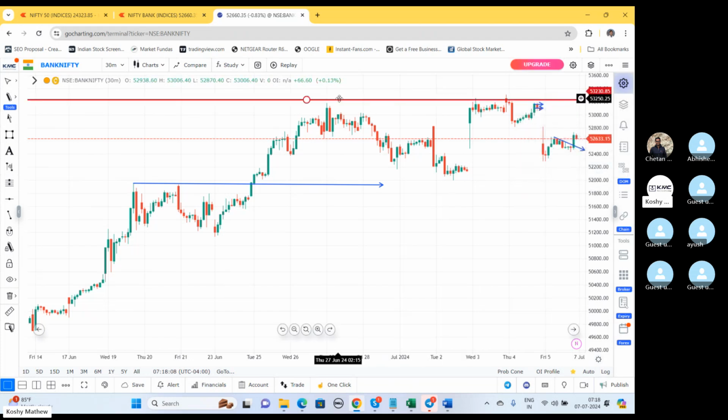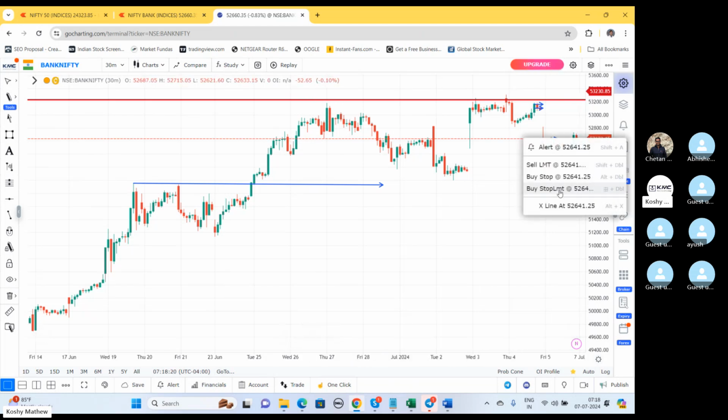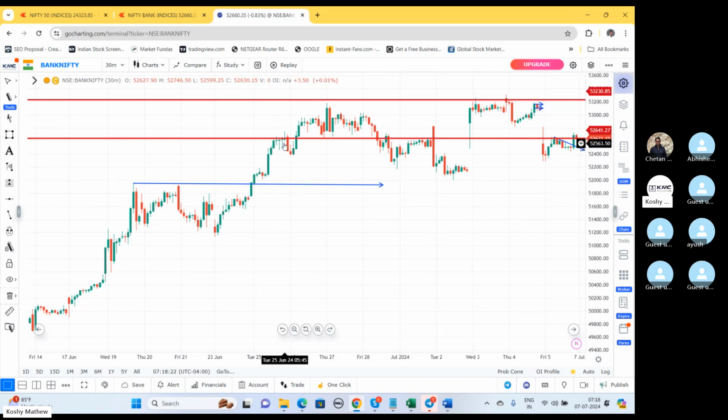So from here, how much? 51,915 to 53,200. A lot of points. Or you could have got in here on the way down, because here also it formed a pattern. See, here it was, so you could have even got out here, 52,663 from 51,928. Almost like, very good points.